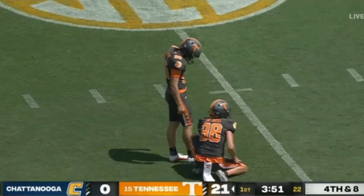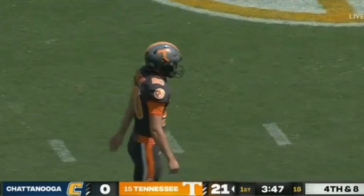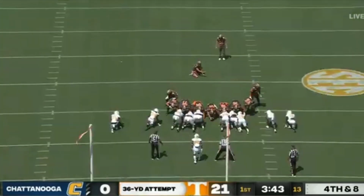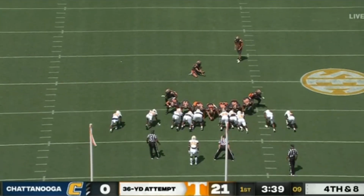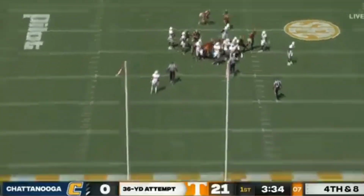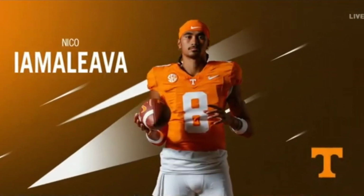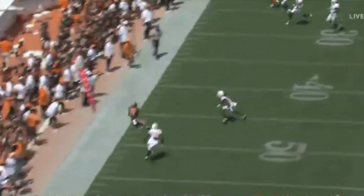A kicking competition that lasted all of August between Max Gilbert and Josh Turbyville, and Gilbert won the job. The redshirt freshman from Memphis has made his two extra points. This is his first field goal attempt as a Vol, from 36 yards. And it's good. Salvaging this drive. Didn't start out great. Got the penalty early, maybe a little confusion.